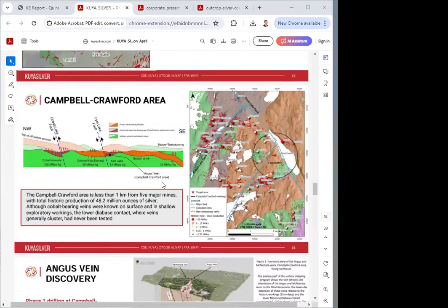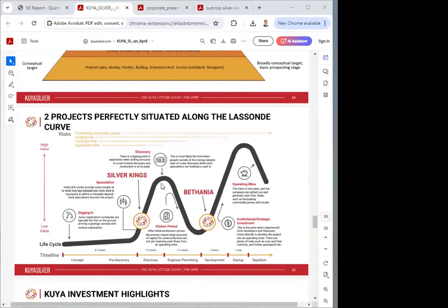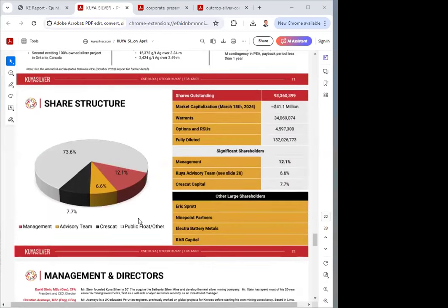All right, thanks for walking us through that, Kuya Silver. Kind of that blend here, early stage production and still a lot of exploration at both of these. I love how they position themselves both on the Lassonde curve down near the bottom there. This is a quick little recap of share structures. The company has just under 100 million shares outstanding, 132 million on a fully diluted basis.